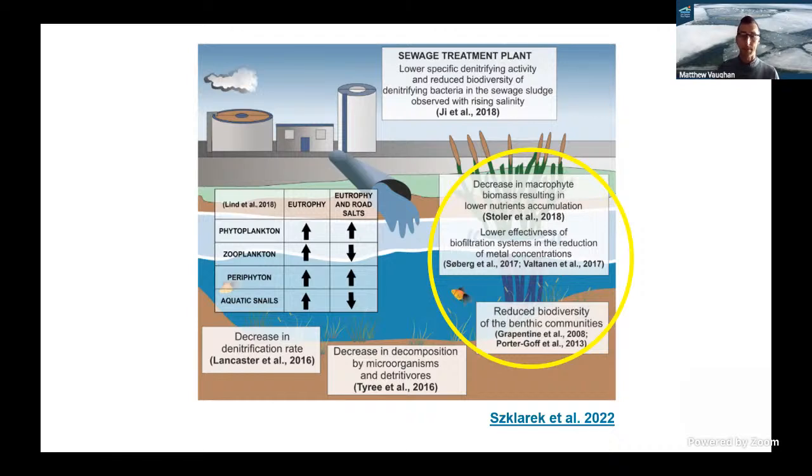It can influence their ability to take up nutrients and grow, and it also impacts the natural ecosystem functions of our systems like wetlands. It can decrease the biofiltration systems that exist in those systems, and as I said, it can reduce biodiversity of different types of biological communities.